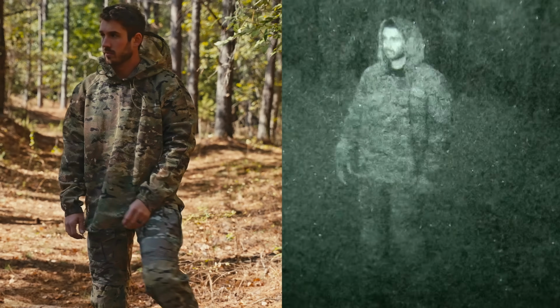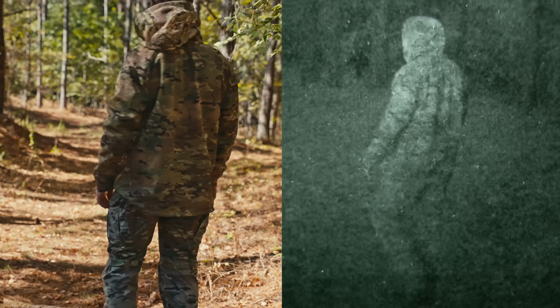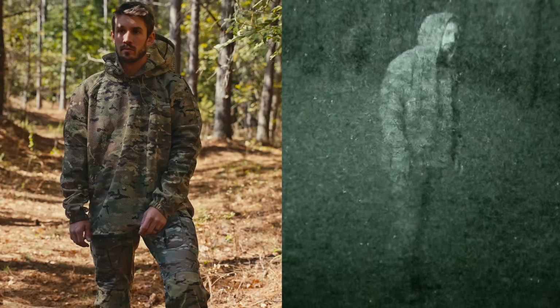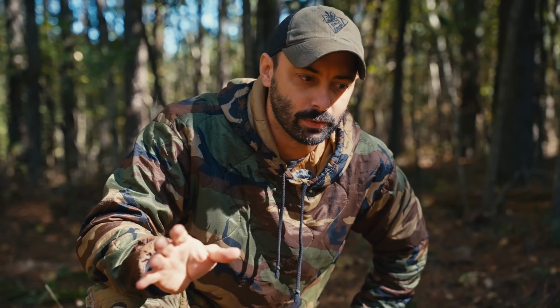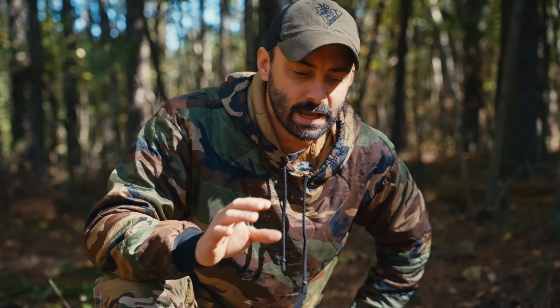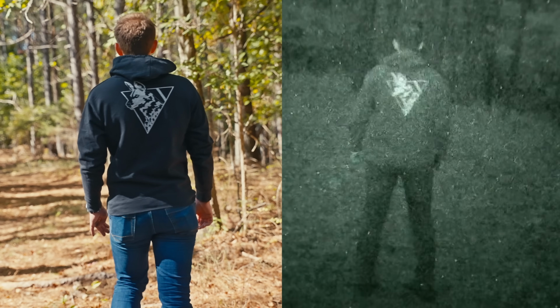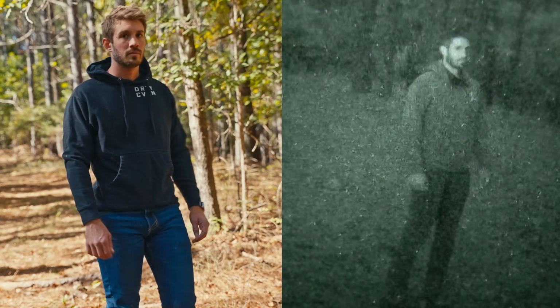It should be able to retain its visual properties in the IR spectrum and is designed to mimic the radiation levels around the wearer. Now here's what it is not, because a lot of people are very confused about what this actually means. It does not make you invisible. It does not mean that you magically match the environment around you in the middle of the night. And it also does not mean that non-NIR compliant clothing isn't just as effective.